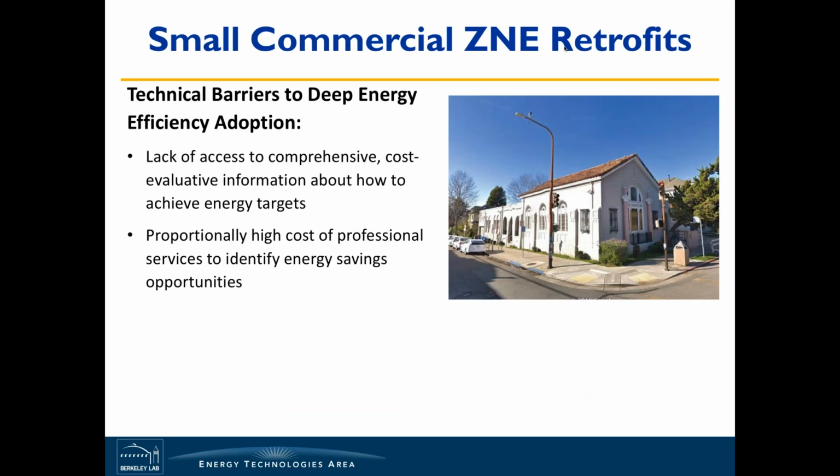So first of all, stepping back, the premise for this project is basically we recognize that small commercial buildings in the US have some unique technical barriers to deploying deep energy saving strategies. And they really come across because of their scale. Because they're smaller, they generally can't afford to hire the deeper expertise of firms like the Integral Group or other consulting engineering firms. And so they don't generally have access to comprehensive cost evaluative information about what specifically for their building would make sense for retrofit. So generally speaking, they are relatively underserved in our market, and it's a relatively high transaction cost for them to be able to understand what energy saving strategies make best sense for them.